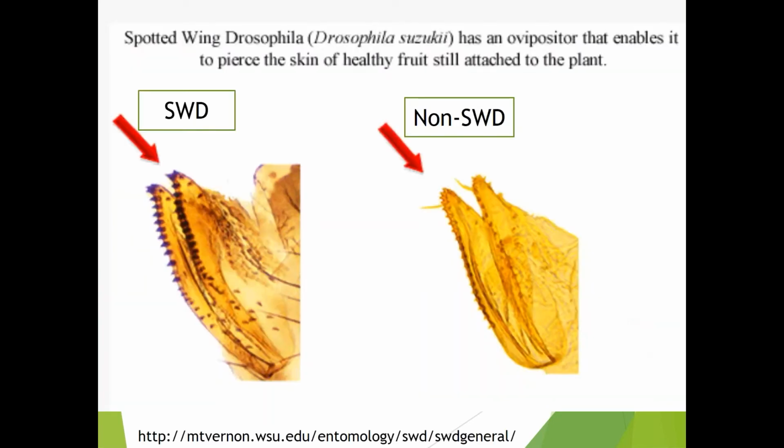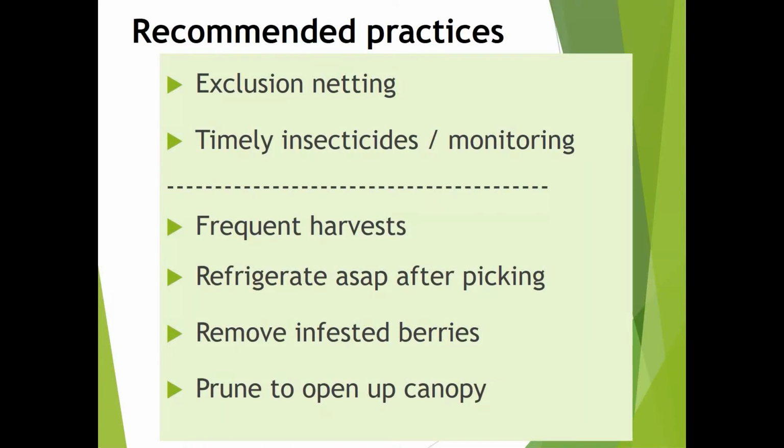So I just wanted to start with what brings us all here today, and that is the serrated ovipositor of the Spiderwing Drosophila. Unlike other species of vinegar flies, it is able to cut into firm fruit and lay its eggs, and that is what is causing all the concern. And you're all familiar with the recommended practices, I'm sure.